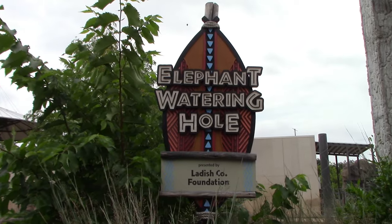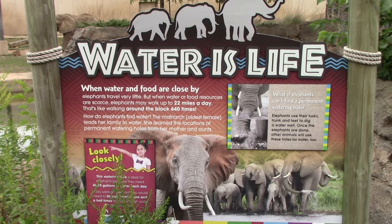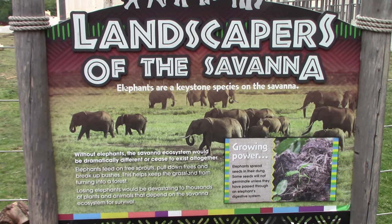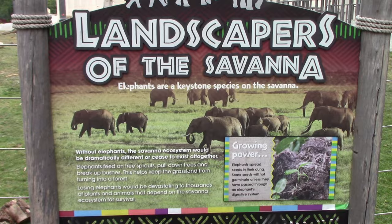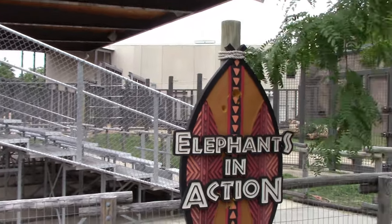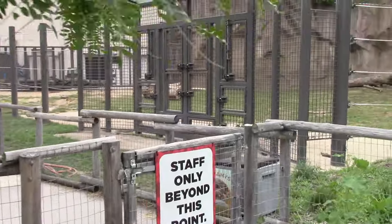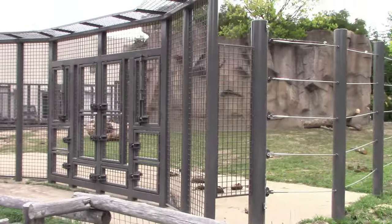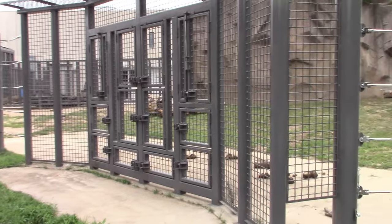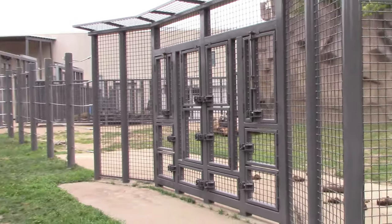Got the elephant watering hole. And water is life. Got landscapers of the savannah. Alright, the elephants in action stadium. Well, not really a stadium, but you know what I mean. This is where they would give demonstrations about the elephants. The elephants do not do tricks, but they'll show how they care for the animals.